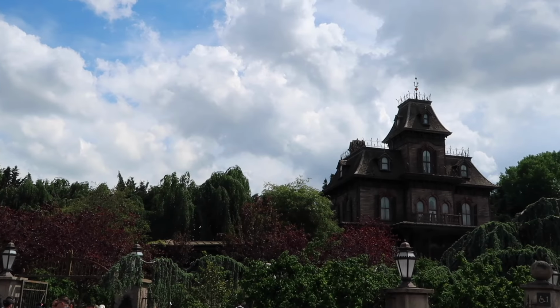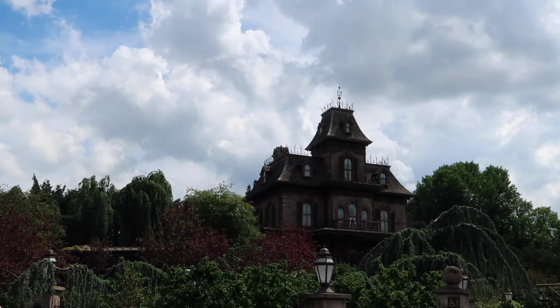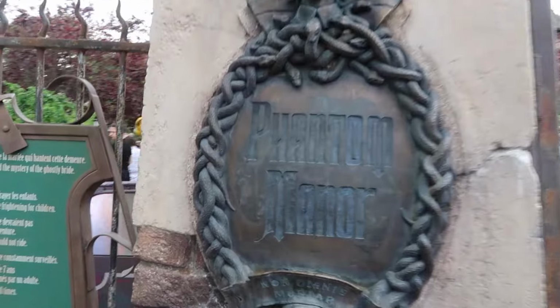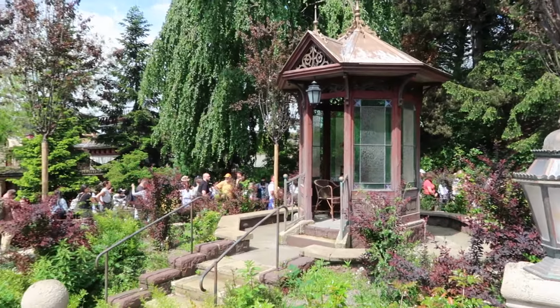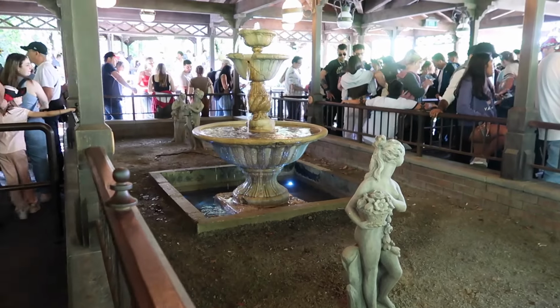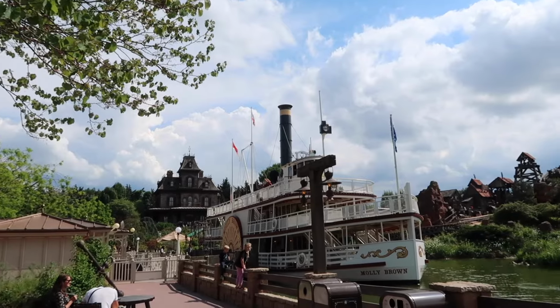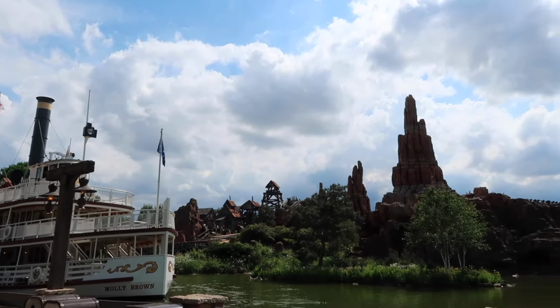And after Pirates of the Caribbean, we headed over to our next must-do for the day in Frontierland, and that would be Phantom Manor, which is the Disneyland Paris equivalent for Haunted Mansion. It is a bit different than the ones in the U.S. parks because it is in Frontierland, and it is so close to Big Thunder Mountain Railroad. It has a backstory that relates to Big Thunder Mountain Railroad, and it is more of a Western-themed Haunted Mansion.